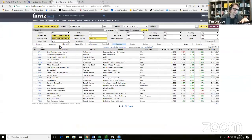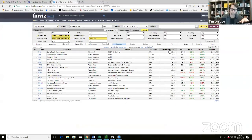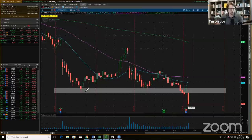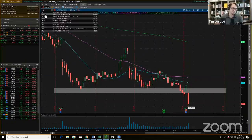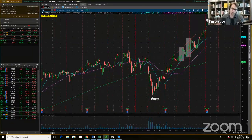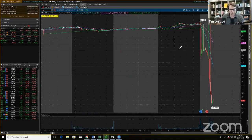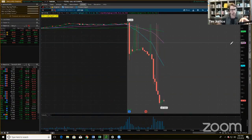If I do today after the market close, organized by market cap, it'll show me the biggest ones. Facebook, Visa, PayPal, Gilead. So now in the evening, when you're looking at stuff, you can put Facebook in your chart on Thinkorswim, go down to a 5-minute chart, and you'll see the reaction.